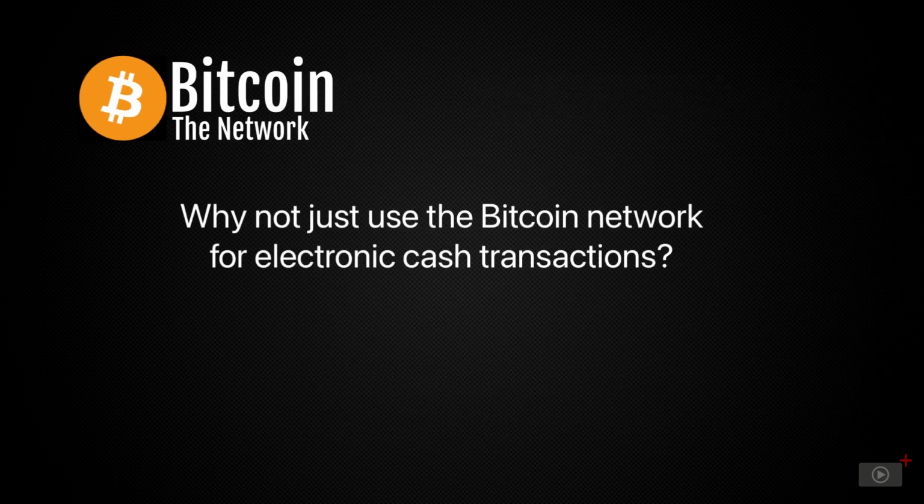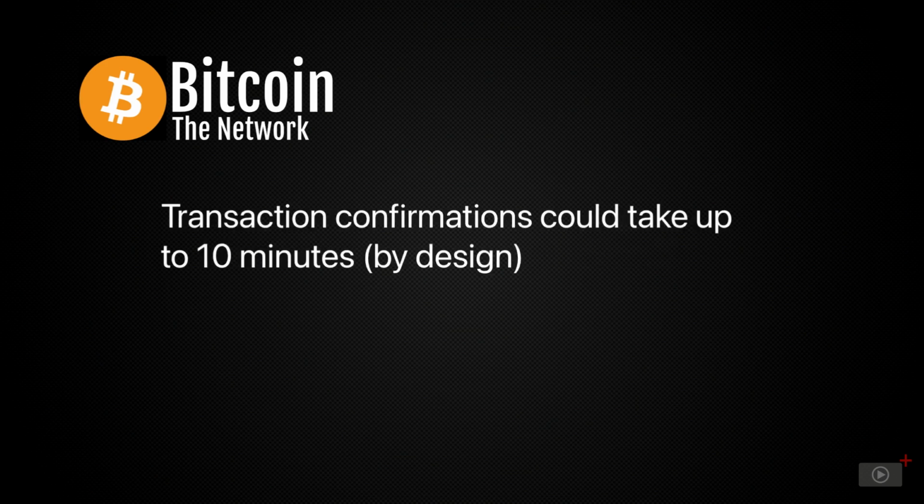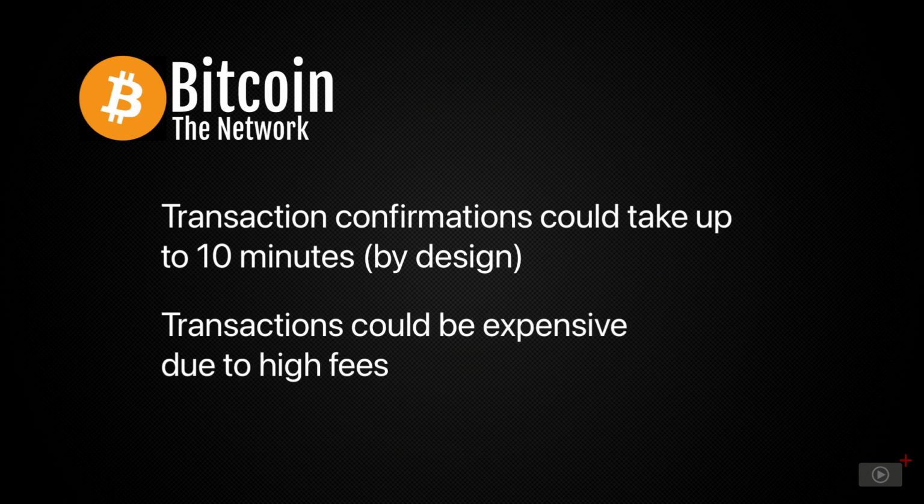Why haven't we been using it as electronic cash? Well, the original Bitcoin network, although hugely secure, did have some issues which made it difficult to operate as an electronic cash system. Previously, transacting using the Bitcoin network could result in delays of up to 10 minutes before a transaction could be confirmed. And in addition, fees made some transactions prohibitively expensive, especially when dealing with smaller amounts. These two issues were major barriers to using BTC for commerce.